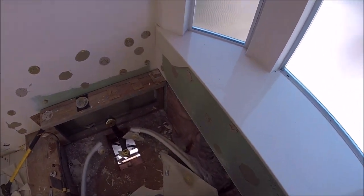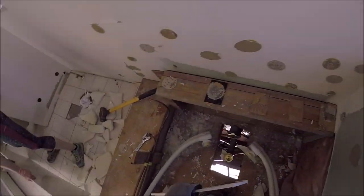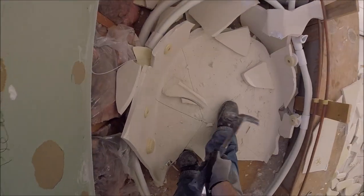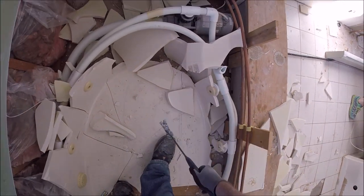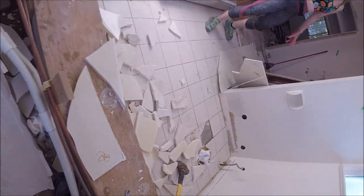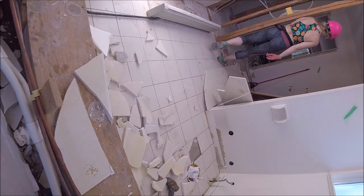Heavy, that towel. Looks like I did drywall there, that's why I'd want it there. Wow, I take the shower stall out and stuff.